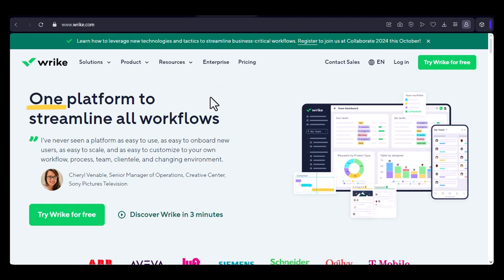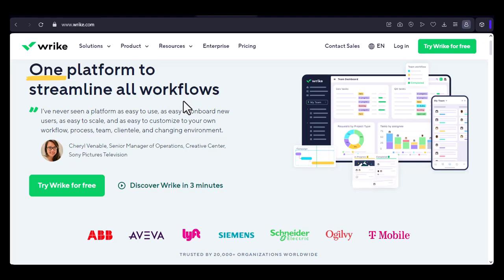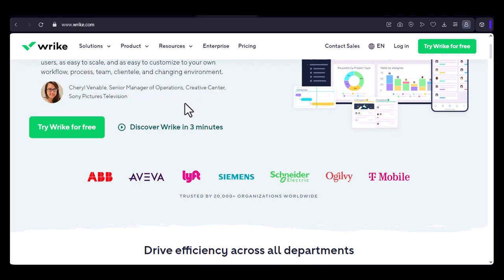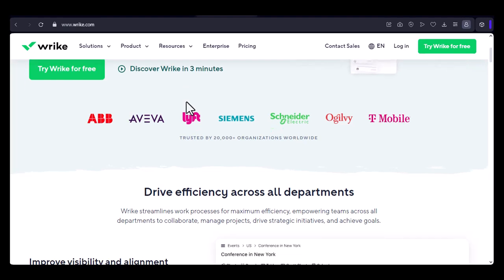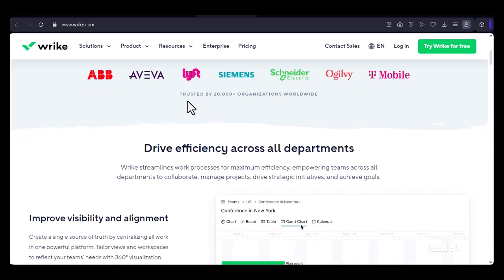Ever felt overwhelmed by the sheer number of tasks and projects swirling around your workspace? Or maybe you've struggled to keep track of deadlines and dependencies. If so, then you're not alone. Today, we're diving into Wrike, a popular project management tool that promises to streamline your workflow and boost productivity. But is it really all it's cracked up to be?